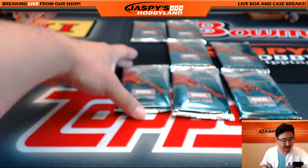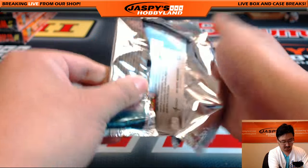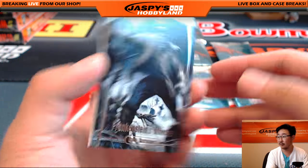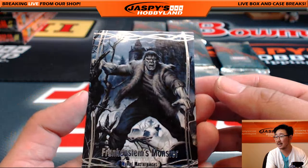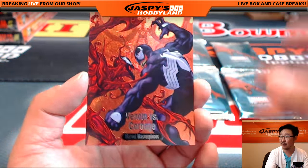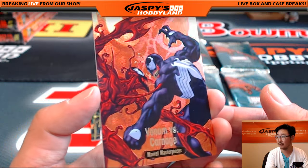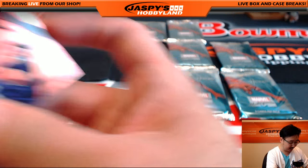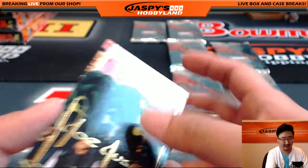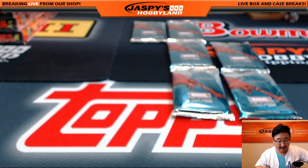Pack 6 for Thomas. Frankenstein's Monsters, 1192 out of 1999. Frankenstein's Monsters, and these are one of my favorites right here, Venom versus Carnage. Battle Spectra. These Battle Spectra cards are pretty sick, in my opinion. They look really nice. And Joe Jusko Gold Foil Signature Series Multiple Man. So that was pack 6 for Thomas.